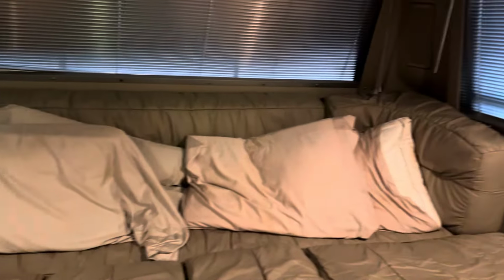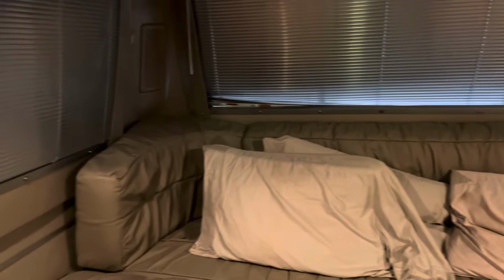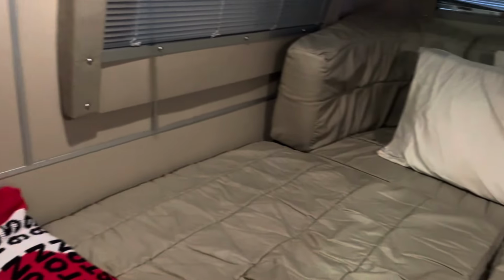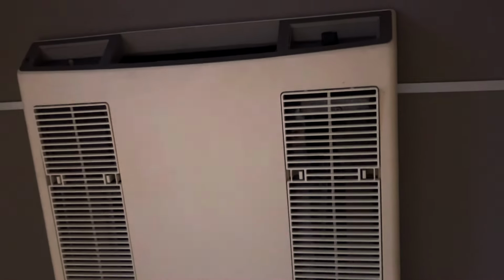Get some lights on. There we go. Okay. Cross cabinet in the back. Got the bolsters back there. Flat screen with a CD player in it. It still works. My grandbaby's like laying back there, watching movies.